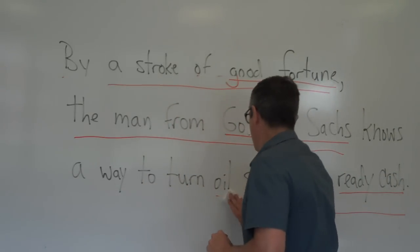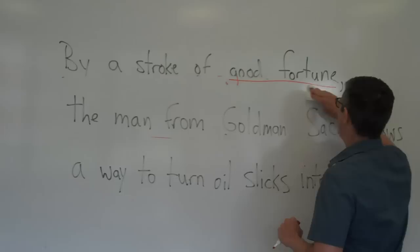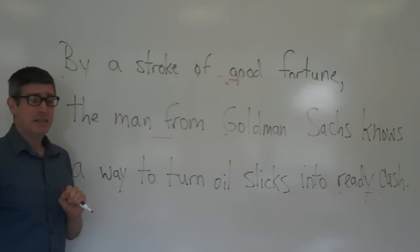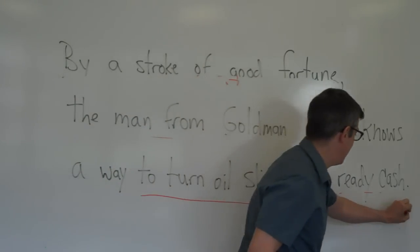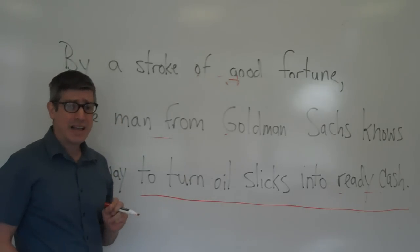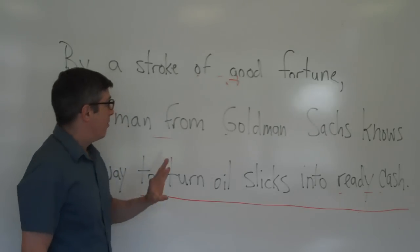Now there's only one other kind of phrase in this sentence that we haven't identified yet. If you're testing yourself, there's only one other phrase we haven't talked about. It's a verbal phrase, and you've probably got it now. It's to turn oil slicks into ready cash. That is an infinitive phrase, and it is functioning as an adjective. It's an infinitive phrase functioning as an adjective, modifying way. What kind of way? Which way? A way to turn oil slicks into ready cash. That's which way.